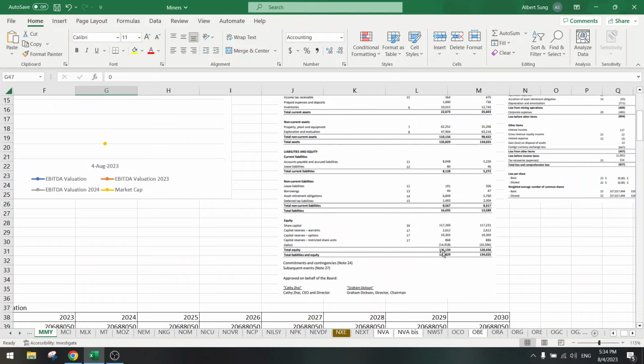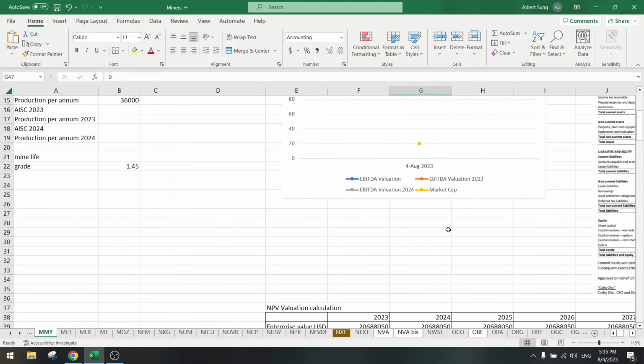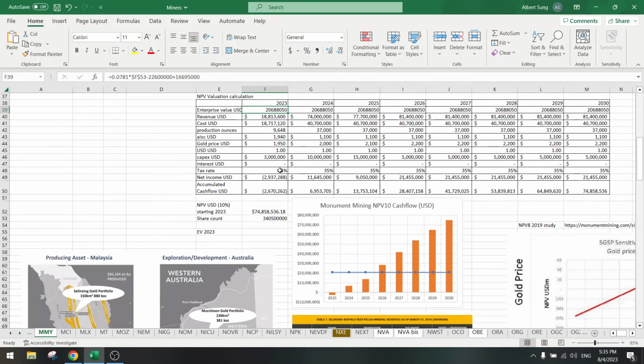And look at the equity, 116 million US dollars in equity. This company is trading at 20 million right now and has 100 million equity. So it's very undervalued based on what it has, based on cash flows that are coming in. NPV at 74 million, 10% discount rate. So this should be actually already a double, triple.